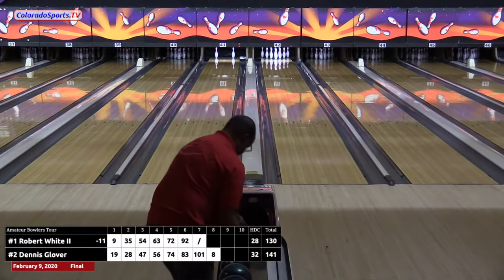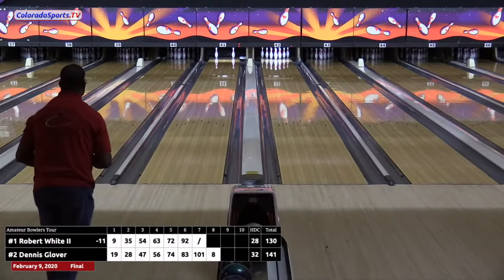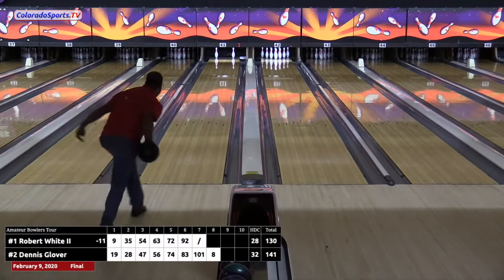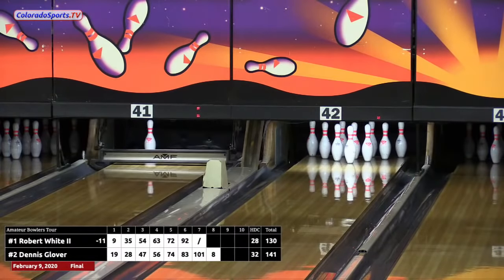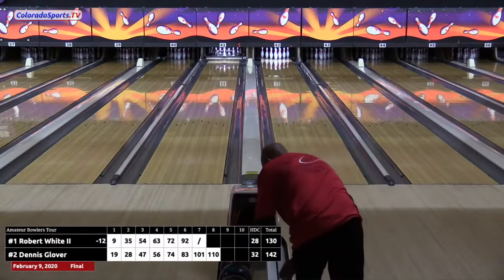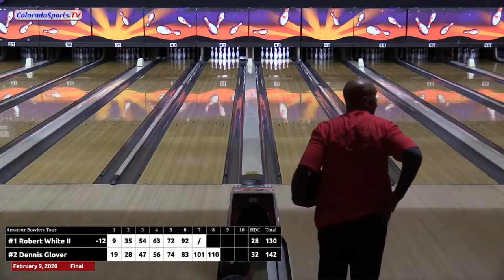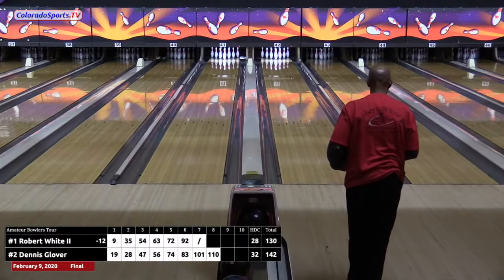Wow. That can give Robert an 18-pin lead if he marks in the 8th with 1 frame to go. That was a huge, huge mistake. All right, so he gets 110 in the 8th. And unfortunately, whether Robert knows it or not, he's pretty much in the driver's seat. He just has to close a couple frames here, doesn't have to do anything dramatic, and he's going to win his 3rd title.